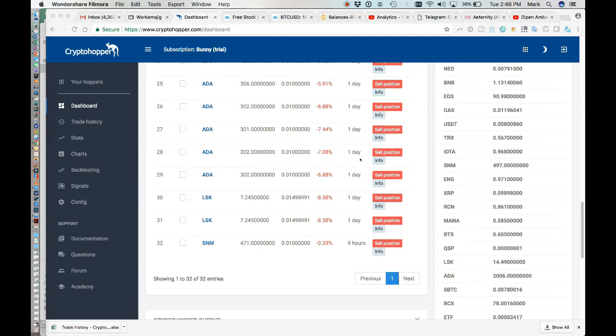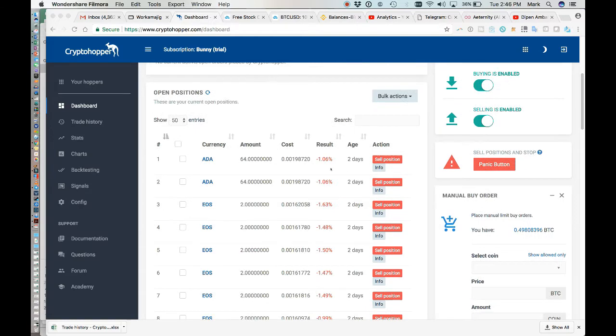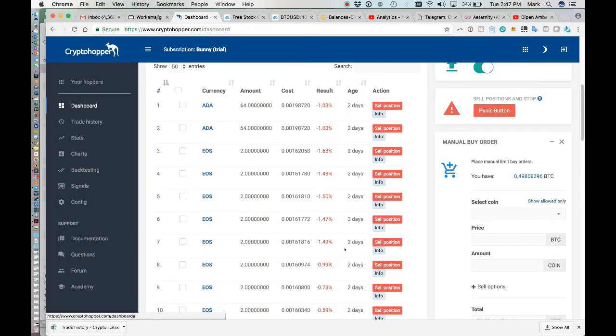So I've gone in and decided to put a hold strategy on all of these coins right now by going into the info. The great thing is it does show you what all the settings are on each one of the coins. I've set them all different, and I have put all of them into hold positions. And I'll wait until these start getting into green here and then turn those off.